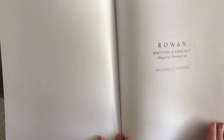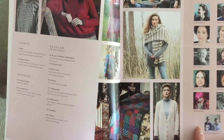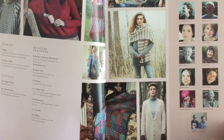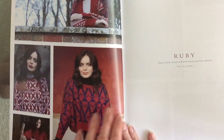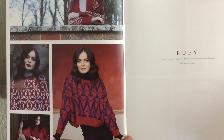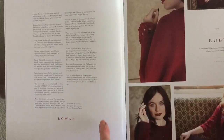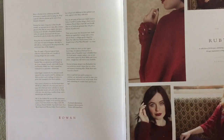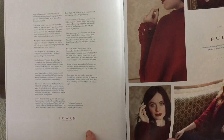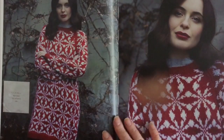Magazine 64, 37 designs in total. The index page always introduces you to what's new, regular features, stories, and information on a list of the designers. So here we go, Ruby. And as it says here, there's a red for everyone in Rowan's special anniversary collection. I can't wait to dive in and have a look here. I'm going to leave you to read the Rowan introduction, because it's nice to hear their thoughts on how they have grown and the great designers that they've worked with over the years. And let's just get right into the Ruby collection.